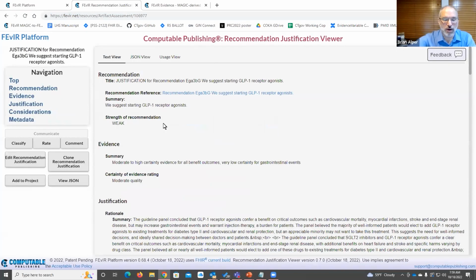And here we are showing the evidence to decision framework, or the information about the recommendation beyond the evidence. So we have a link to the recommendation itself, a summary of the recommendation. We suggest starting this drug class, and the strength of recommendation is weak.